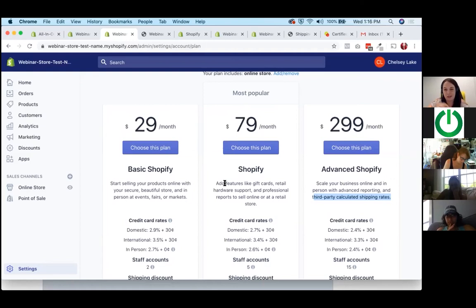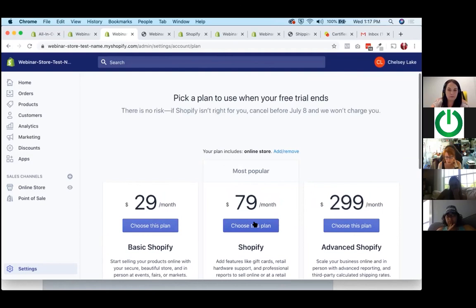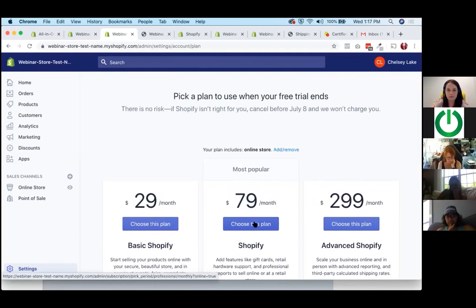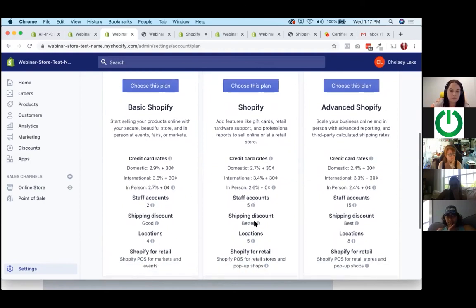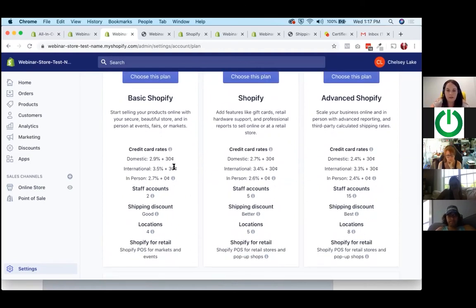So never hesitate to reach out to them if there's something that you do want but you don't want to upgrade to a whole new plan, because really this has more to do with the reporting and the analytics than it does about the features. And also the rates are different. If it's $29 a month, it's 2.9 instead of 2.4. Right. Yeah, and then it goes down the higher up you get. So 2.7, 2.4. And again, 2.9 is pretty much a standard across the board of what you're going to find through everyone.